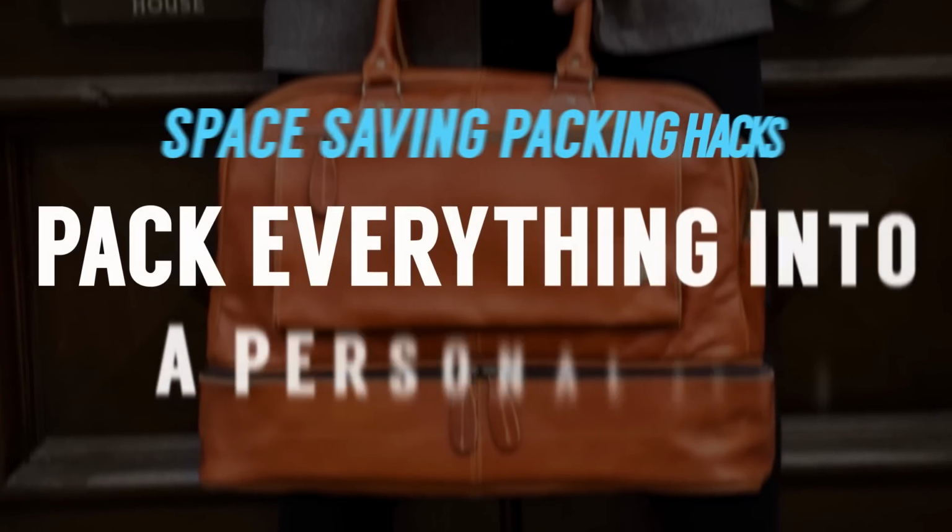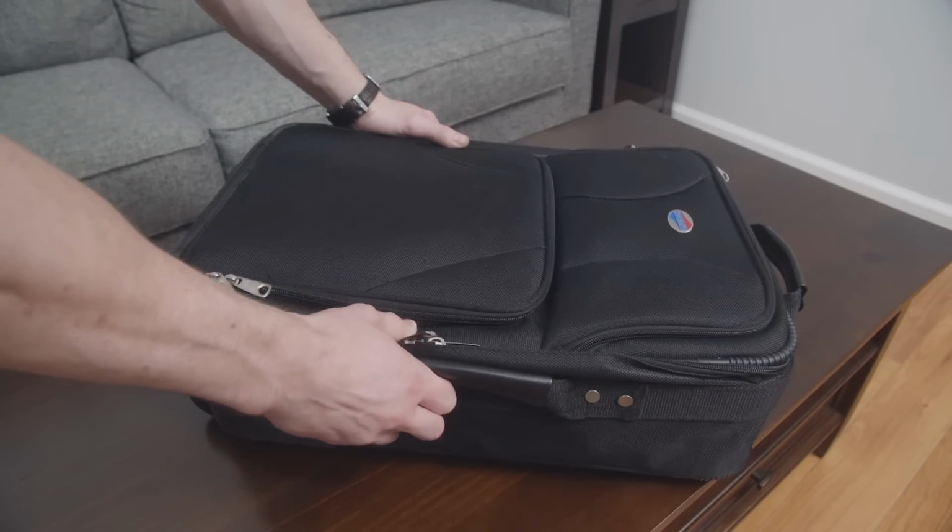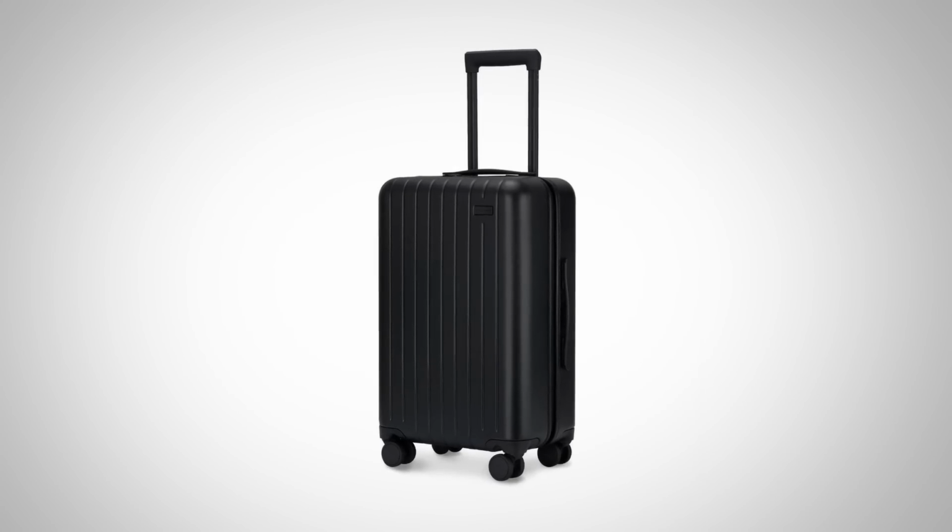The next packing hack, put everything into a personal item, not a carry-on. Now, the difference between the two is defined differently by every airline out there, but in general, carry-on luggage is going to be larger, 21 inches by 15 inches, by about 10 inches. Also, that's the wheeled luggage, the hard luggage, the rectangle luggage that is made to actually be put above the passengers.